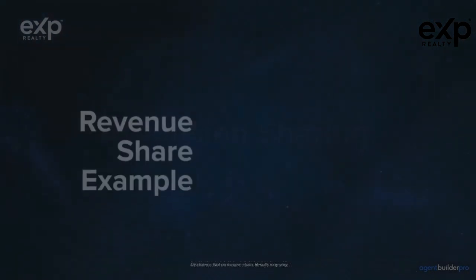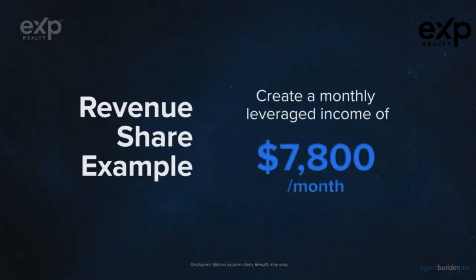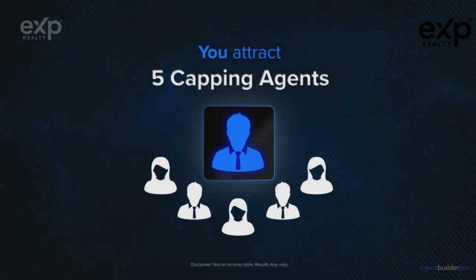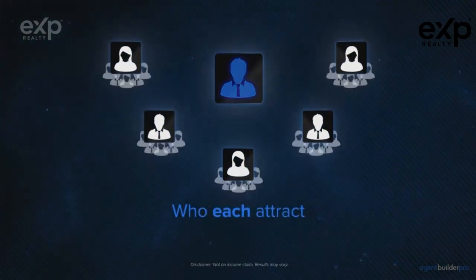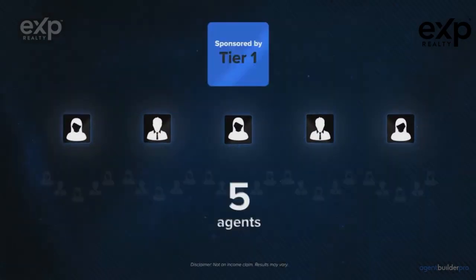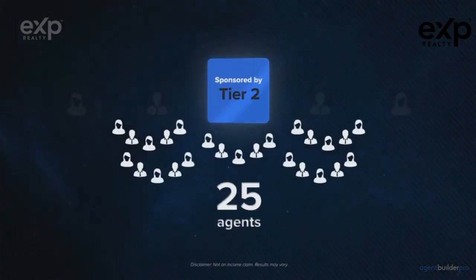So let's go through a quick example of how you can create a monthly leveraged income through the revenue share program. Here's you. You personally attract 5 capping agents. Then each of those 5 agents attract 5 capping agents of their own, giving you 5 agents on Tier 1 and 25 agents on Tier 2.